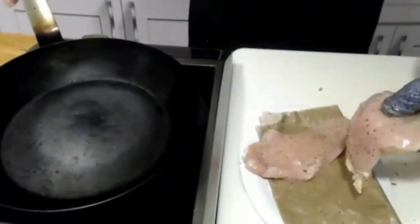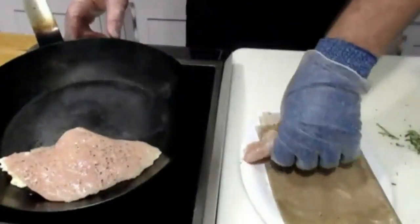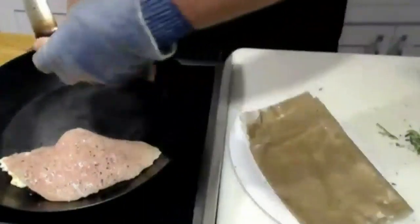All right, my pan is super hot. I'm just going to turn that up; it was on medium, and I think I've got to turn it up a little bit to medium high.